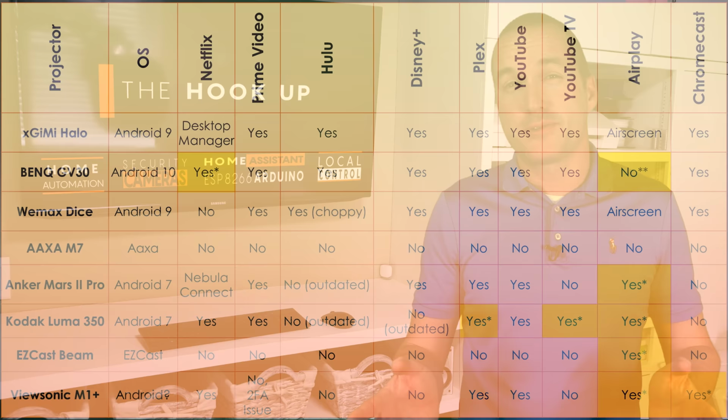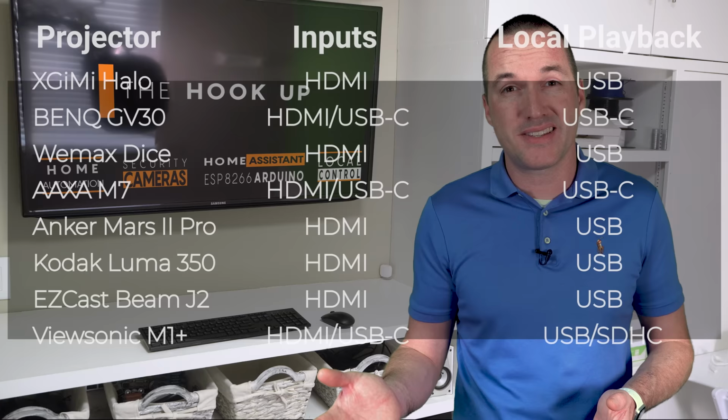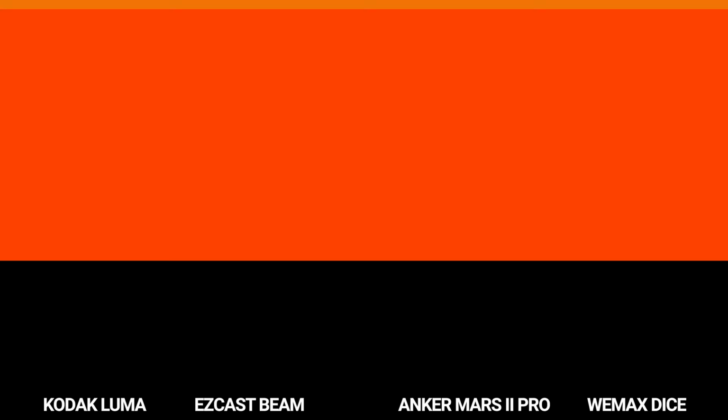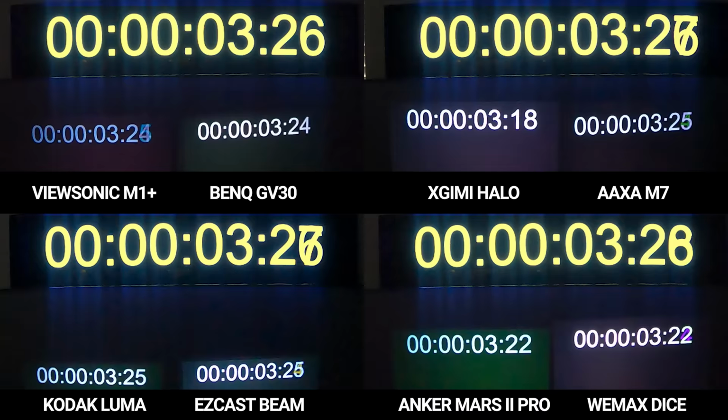The easiest way to avoid these incompatibilities is to just use an external streaming stick like the Google Chromecast, since all these projectors have an HDMI input, and the ViewSonic and BenQ also have USB-C display capabilities. However, if you want to hook up your video game console to these external inputs, you should definitely take note of their input lag, which I measured against my LG C9 TV in gaming mode.